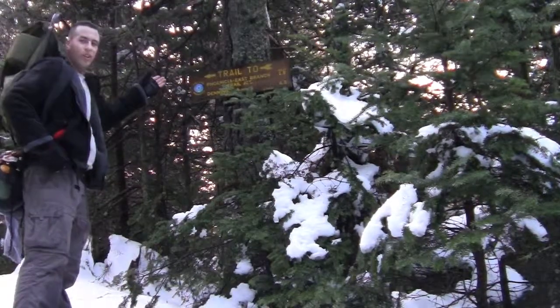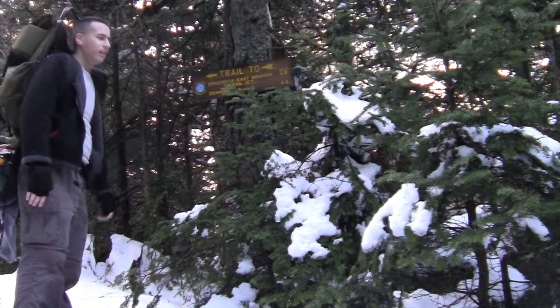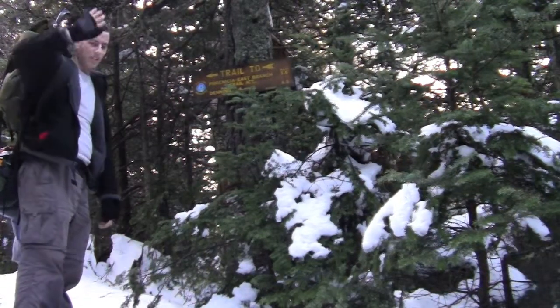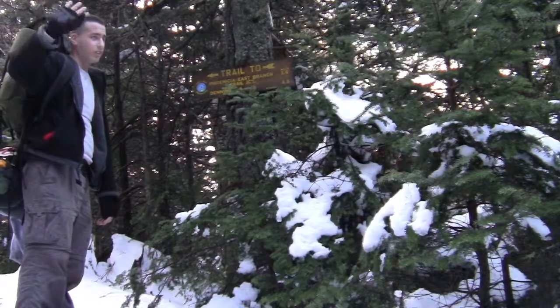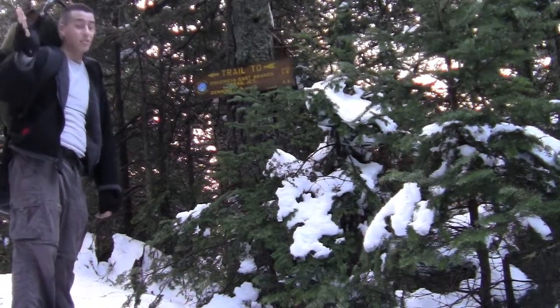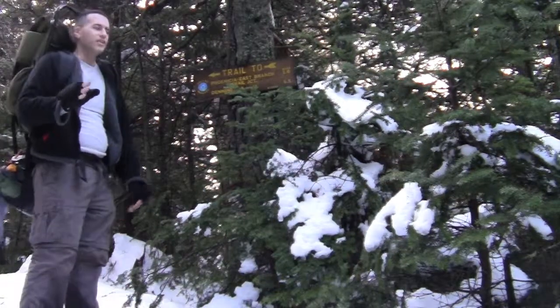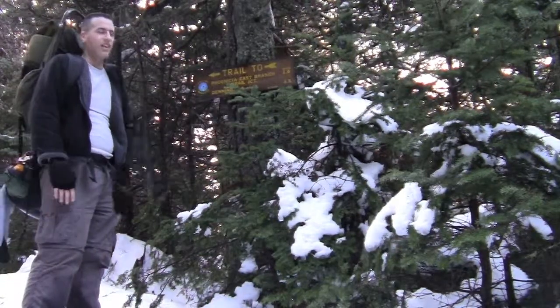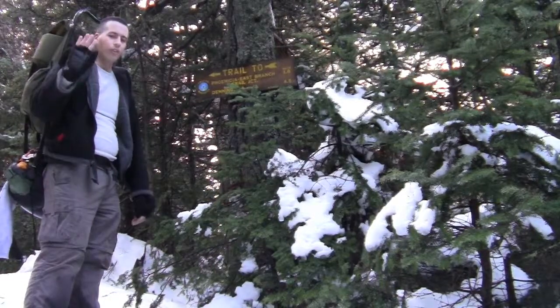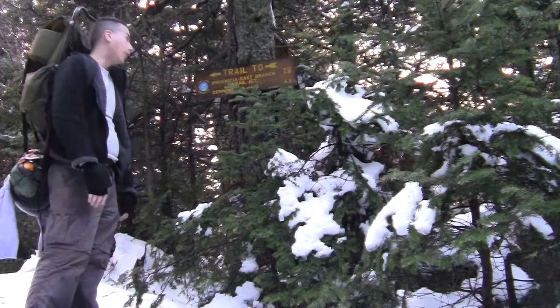Alright, so here's the blue trail, which I was planning on taking back down. The summit is just a little further up on the red trail, so we can continue that. We're going to try to hit the summit, and a little past that there's a plaque I'm going to try to get to, but it's already 2:40 and the sun's starting to move down in the sky, so I'm not sure how much further I can continue, because I want to be out of here before nightfall.